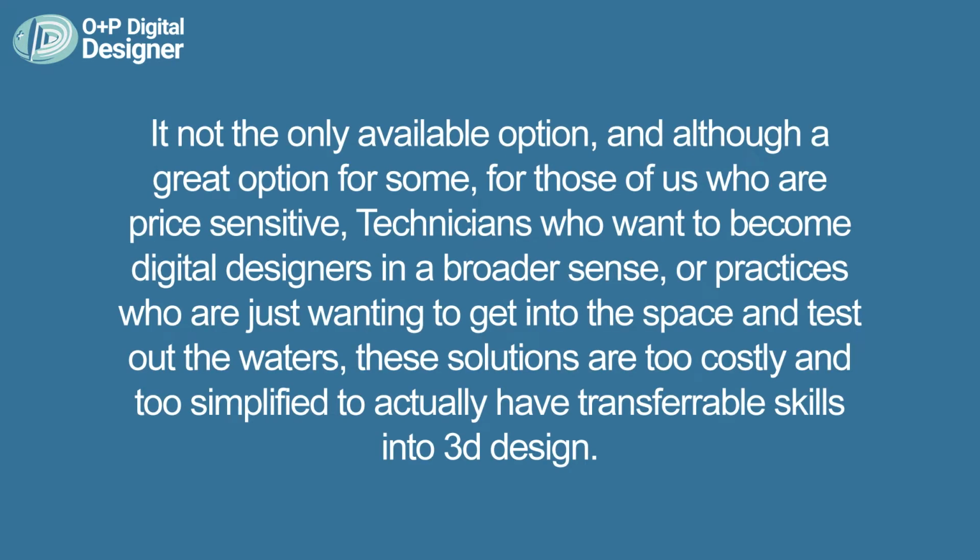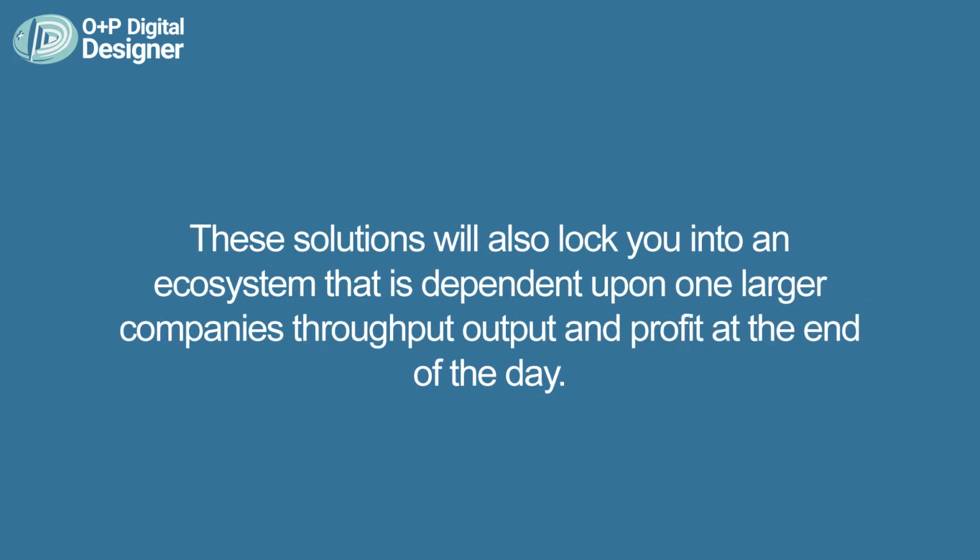It's not the only available option, and although a great option for some, for those of us who are price sensitive, or technicians who want to become digital designers in a broader sense in O&P, or practices who just want to get into the space and test out the waters, these solutions are too costly, too simplified, and actually don't have very many transferable skills from 3D design into other areas. These solutions will also lock you in to an ecosystem that is dependent upon one larger company's throughput, output, and profit at the end of the day.